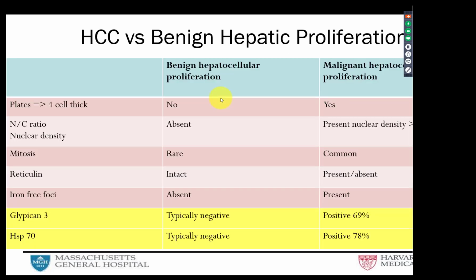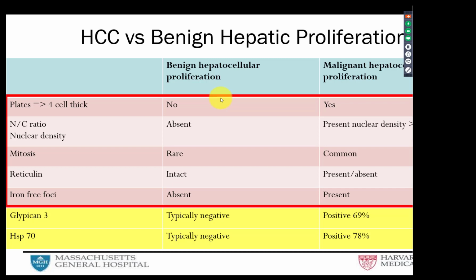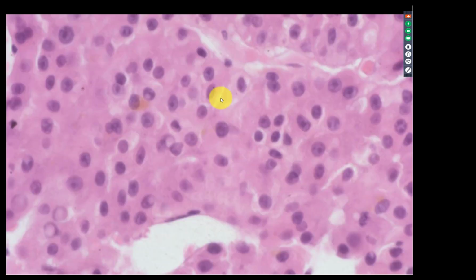As you probably have noticed, I am aging. I can't remember as many things as I used to in my younger years, so I carry very limited cheat sheets in my head. This is the cheat sheet, so take a photograph of this if you want. This is the cheat sheet I carry to distinguish between benign and malignant. There are 3 histologic features, 2 histochemical features, and 2 antibodies, although I use only 1 antibody. So let's look at each one of these features.